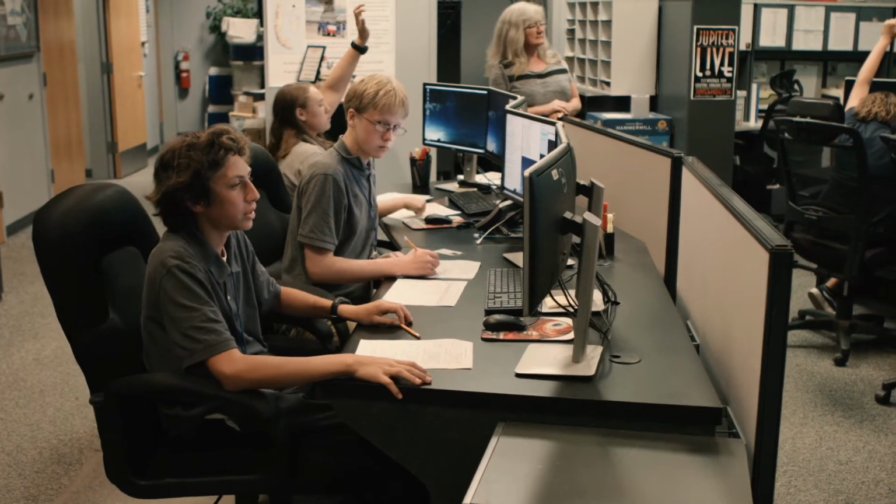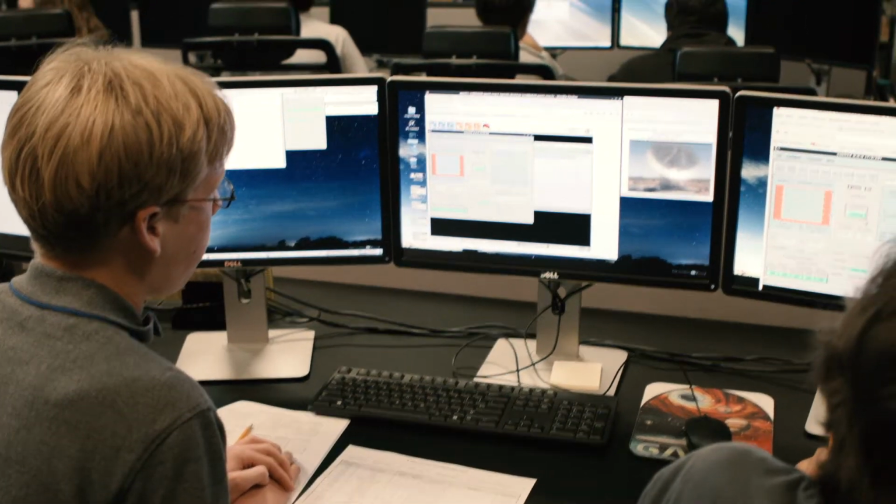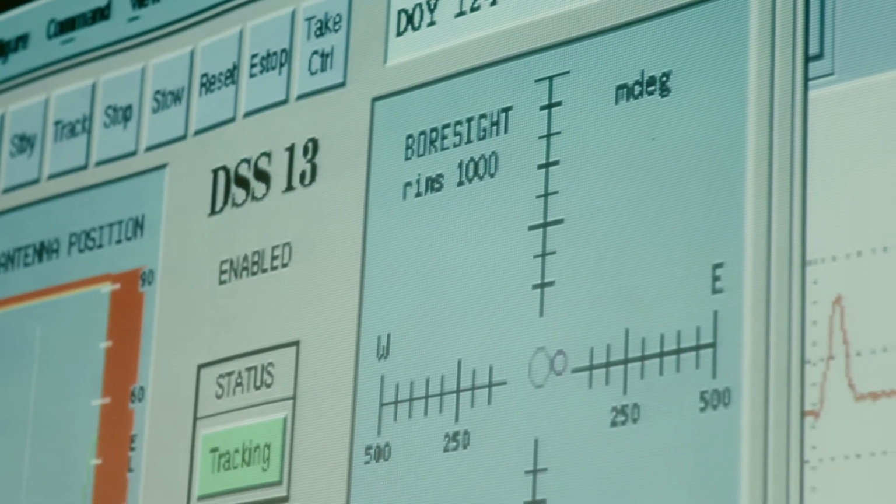The fact that we said, okay, we're going to trust you with this multi-million-dollar piece of equipment. We're going to let you do something real, and we're going to ask you to help contribute to the world's body of scientific knowledge. That whole thing, that responsibility, can change the way a kid looks at life and looks at school.